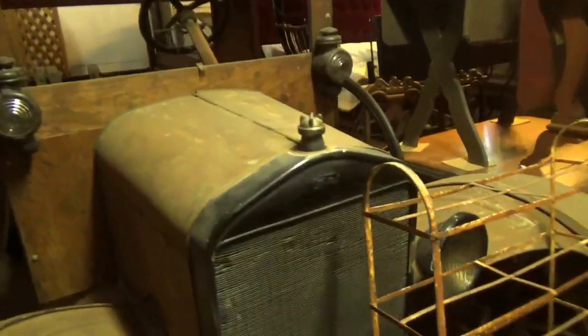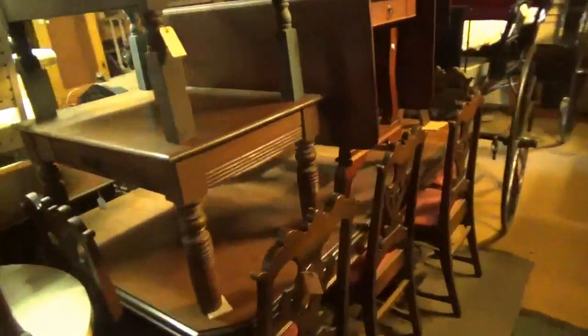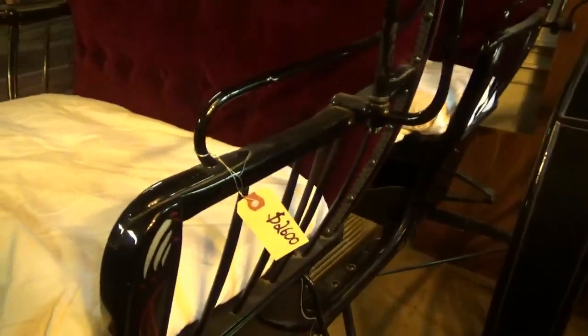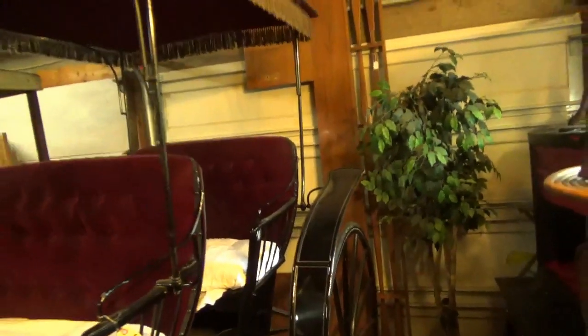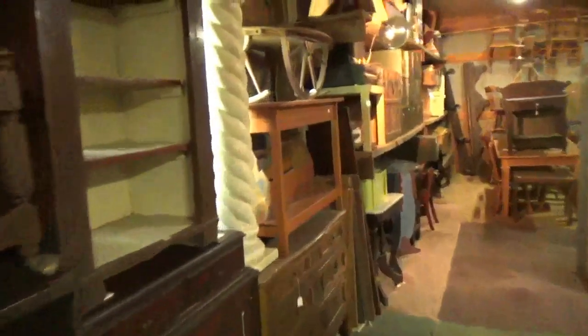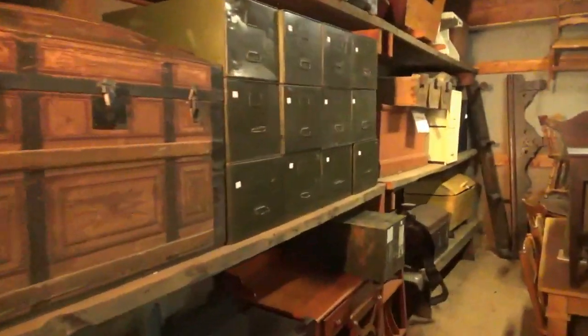And this is also an old Ford. I don't even know what year that is, but it's all wood, so that's old school. Look at that, wooden spoke tires. And I see there's a buggy over there, a carriage. Full dining table sets. Look at that, that's a cool old carriage, huh? That's in good shape. Always a little bit of classical music playing in here.